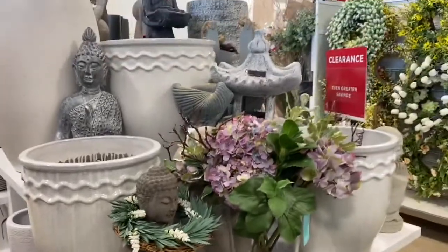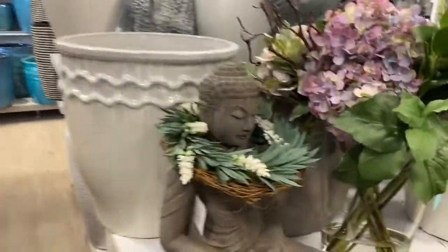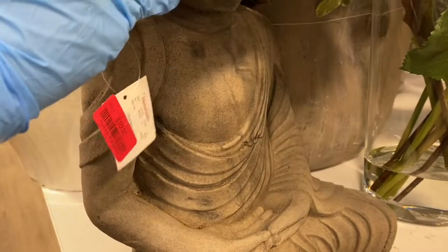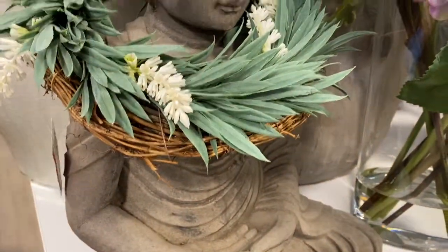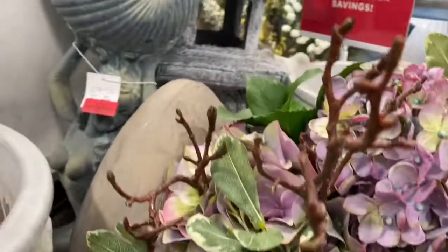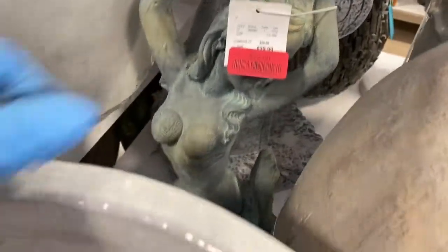Oh my goodness. Look at all this stuff. So let me start over here to scan that for you. So these statues over here are $10. I'm sorry, $10 is for this. Okay, I don't think I can pick her up. She's too heavy. So this pot here is $29. Then you have that statue right there for $22.